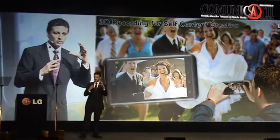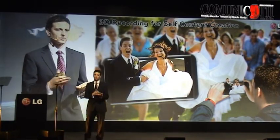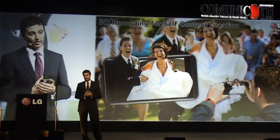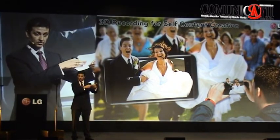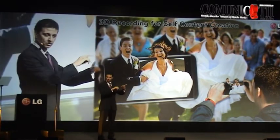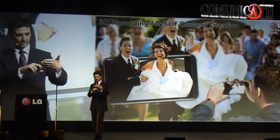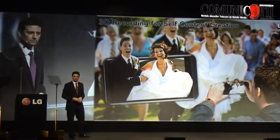When people are recording in 3D, the LG Optimus 3D introduces a real-time adjustment proprietary technology which enables consumers to watch in 3D simultaneously what they're recording. So they're able to control the 3D depth through a very simple user interface scenario, and they are satisfied with what they're recording as well.